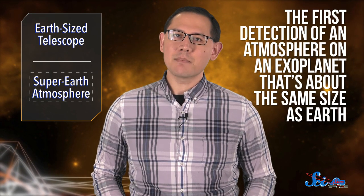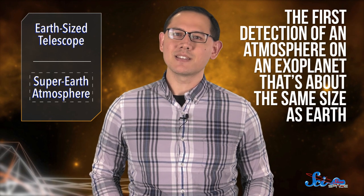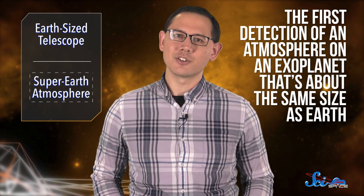This other news is another first that you probably saw some headlines about, maybe even some misleading headlines. A European team of astronomers announced the first detection of an atmosphere on an exoplanet that's about the same size as Earth in the Astronomical Journal. Which is exciting, but detecting an atmosphere doesn't necessarily mean there's life.